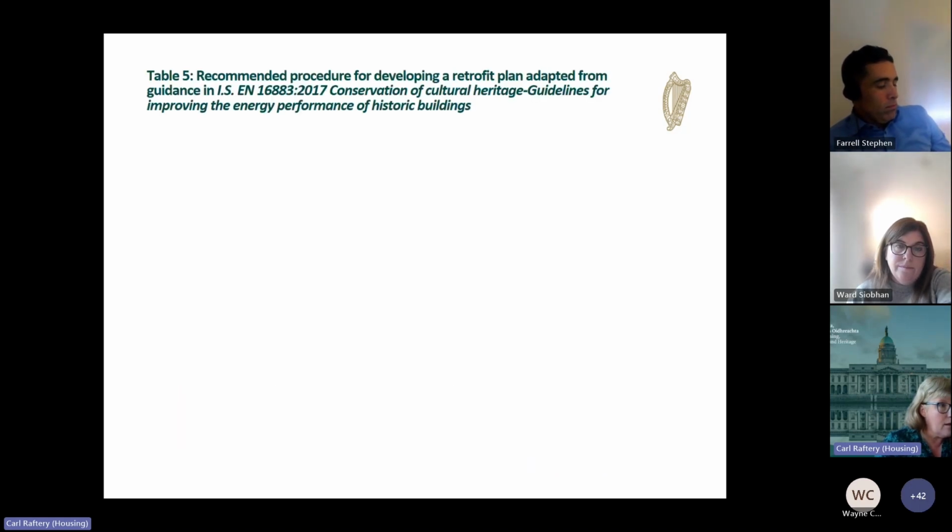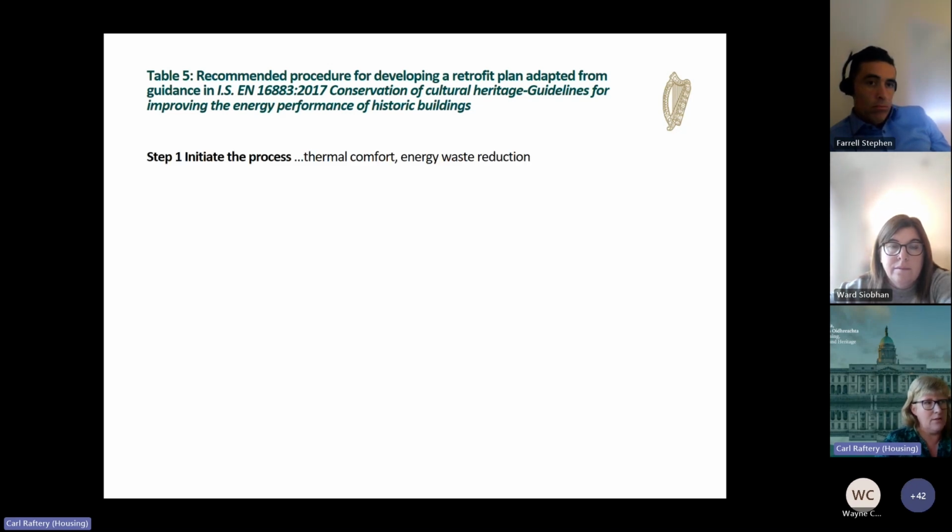Also in the pilot scheme, I note that there's the flow chart of the process, the recommended procedure for developing a retrofit plan. And I'm going to just put it down here. It's a 10-point plan. So first of all, somebody wants to upgrade their building. They want to improve the thermal performance. They want to make it warmer. They want to possibly reduce the energy waste.